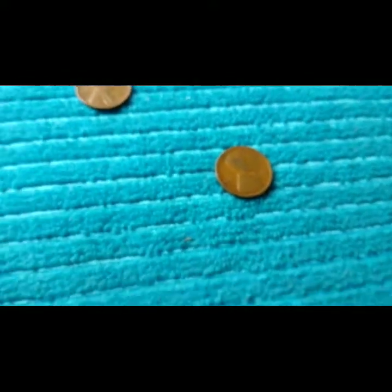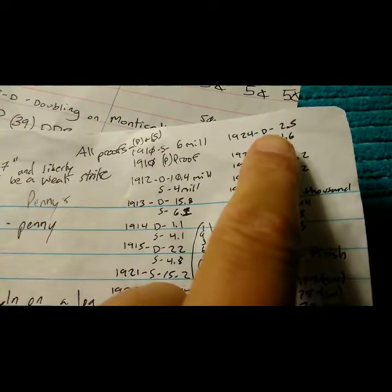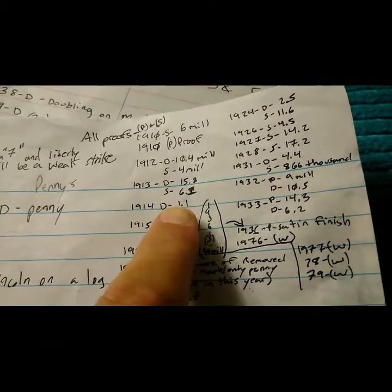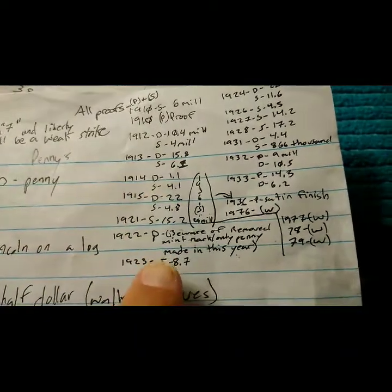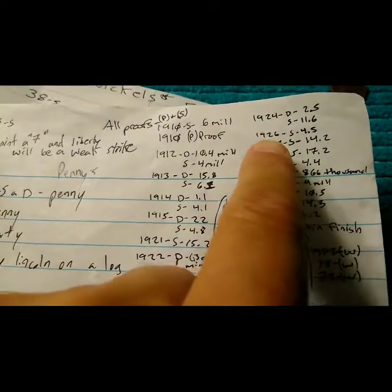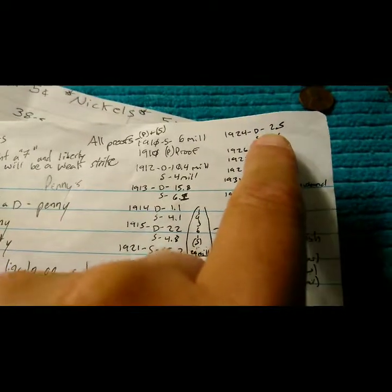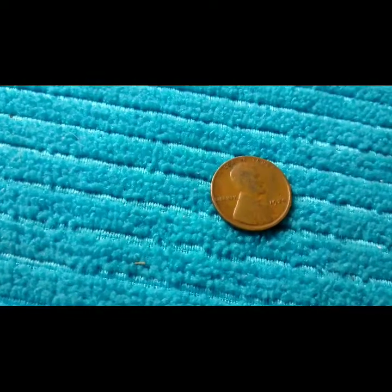Now, 1924 D and S I have written down somewhere around here. 1924 D is 2.5 million, which is extremely low, probably second to lowest next to the 1914 D, which is 1.1 million, and the S would be 11.6. So I actually have some that are over 10 million, so I don't know, this might be a really high mint, I'm not really sure. But if it was a D, that would have been a key date without a doubt. But it's not. It's a 1924 P, still really low, and one of my lowest ones yet.